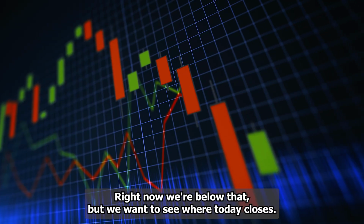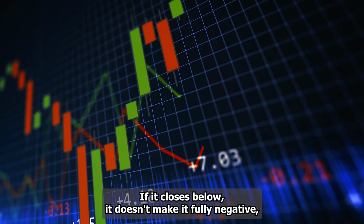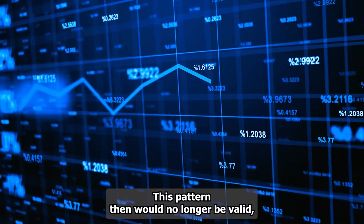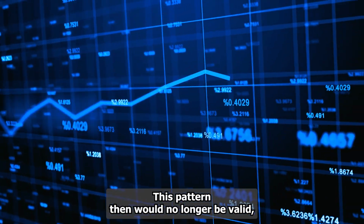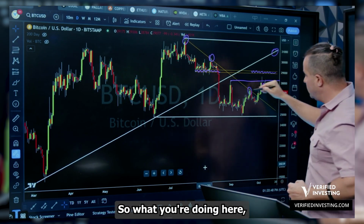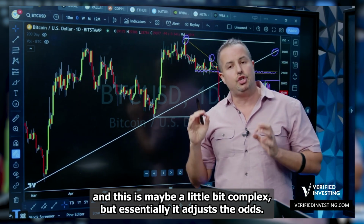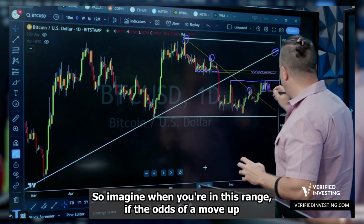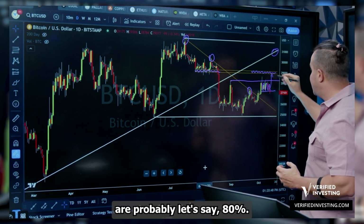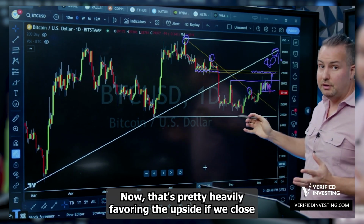Right now we're below that, but we want to see where today closes. If it closes below, it doesn't make it fully negative, but it does hurt the bull pattern a little bit. This pattern then would no longer be valid, but you're still above this down-sloping trend line here. So what you're doing here, and it might be a little bit complex, but essentially it adjusts the odds. So imagine when you're in this range, the odds of a move up are probably, let's say, 80%, okay? Now, that's pretty heavily favoring the upside.